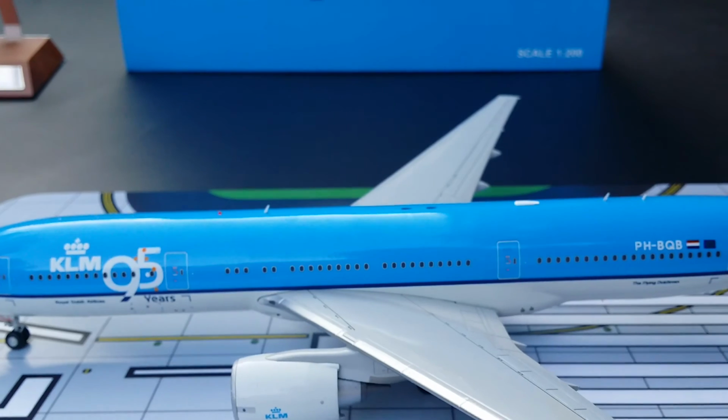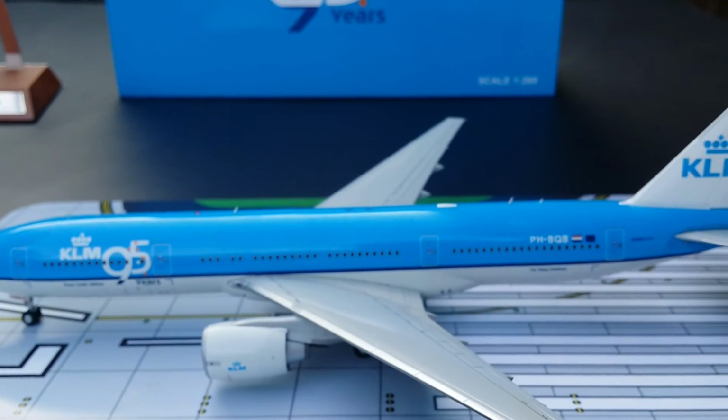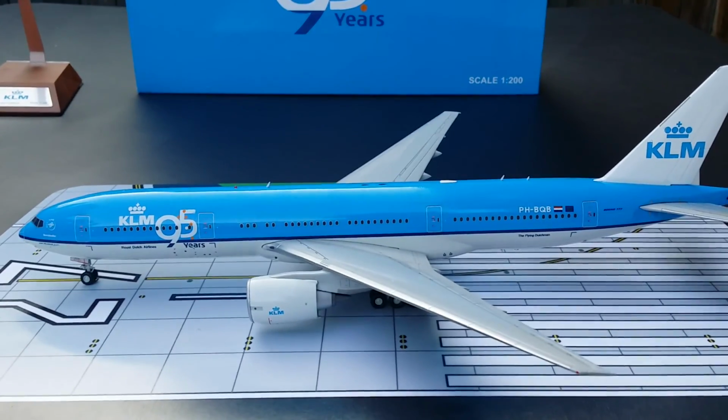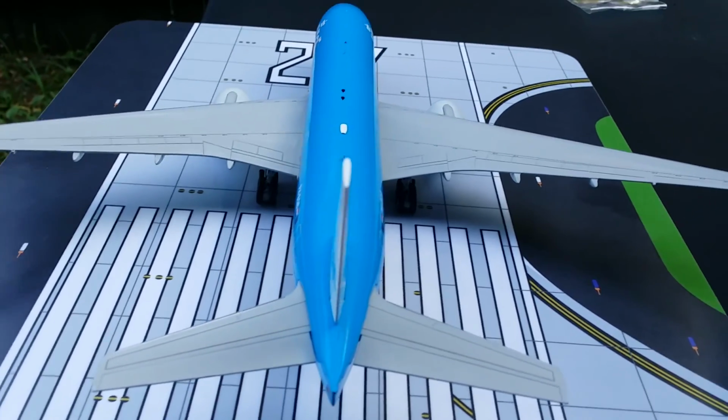Okay. Now I'm going to show you from the back angle. Here we go. Okay, this is from the back angle. Now I'm going to show you coming front now.